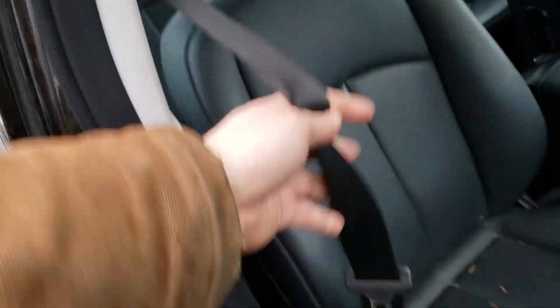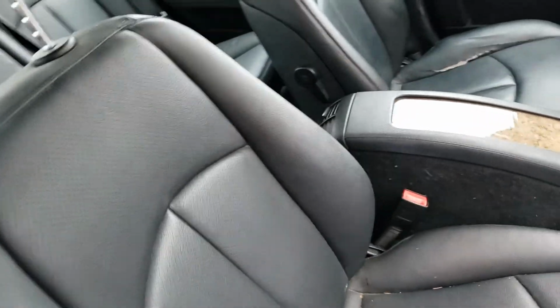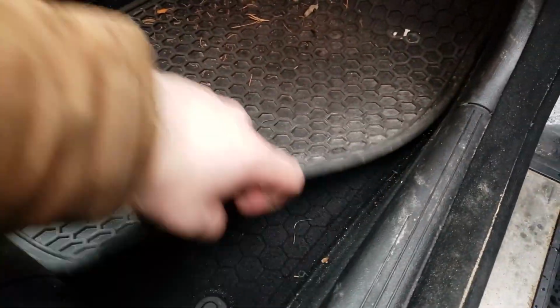Anything like that. All the seat belts as well. They do look to be in good shape. I didn't see any major rips. Little wear on the end, as you can see, a little fray, but for the most part they're okay. Carpet under the original Mercedes mat looks to be in good shape, not wet or anything like that.